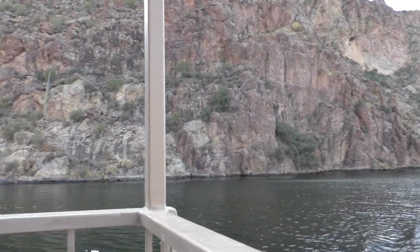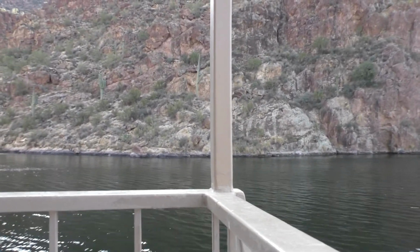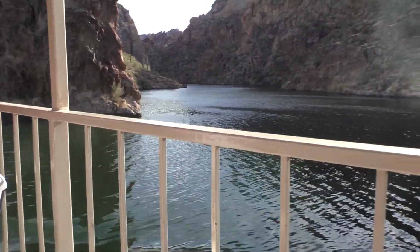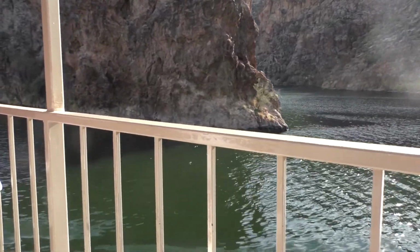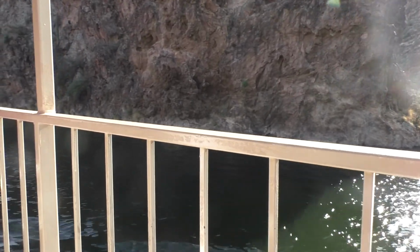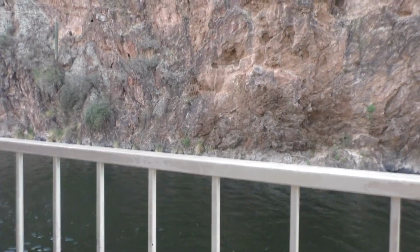Now, coming up along this rock face off to the starboard side, you'll see lots of wonderful examples of some of the plant life here in the Sonoran Desert. You'll see the small creosote bush, as well as some of the other trees in the area, including the green-trunked Palo Verde tree, the mesquite tree, and the saguaro cactus, the barrel cactus, and the prickly pear cactus.